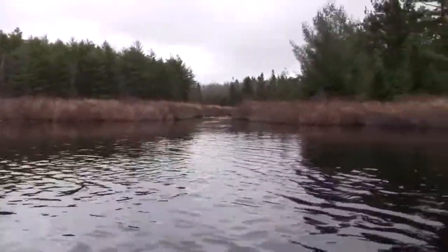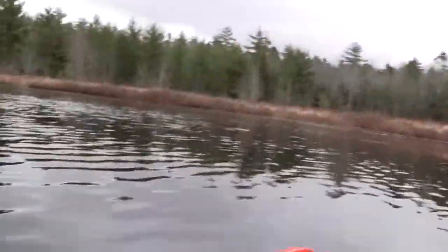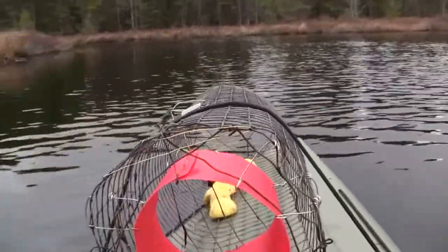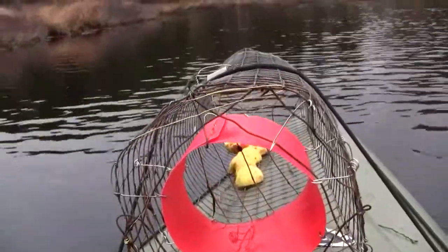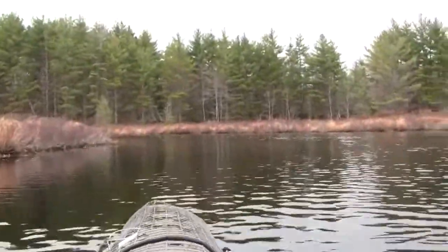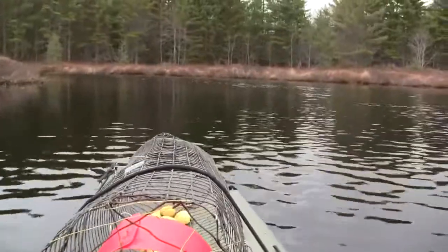I went up through that passageway there. I really thought there'd be a lot of rats in here, but nothing. There are rat signs, and if I was to give it time, I'd probably pull some rats out of here. But I don't want to give it too much time.